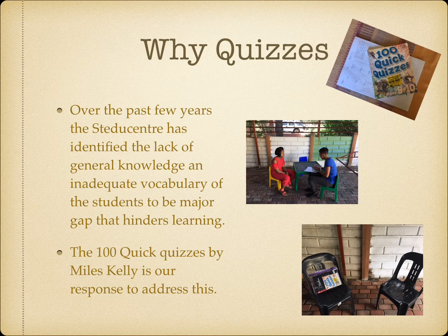Over the past few years, the Steducentre has identified the lack of general knowledge and an inadequate vocabulary of the students to be a major gap that hinders learning. In order to address this, the 100 quick quizzes by Miles Kelly have been used. Students are sat down one-on-one and asked a series of questions.